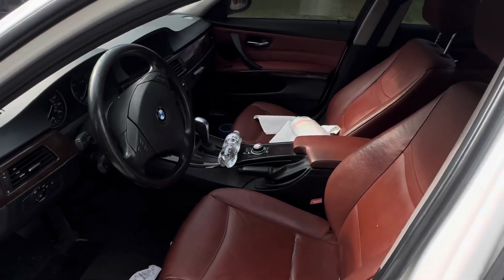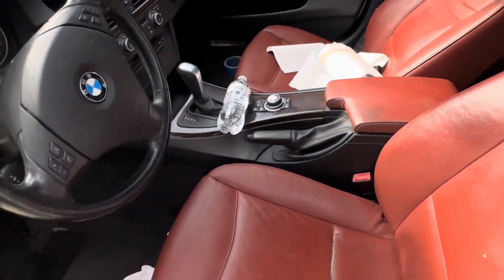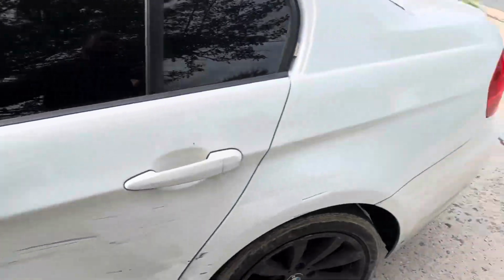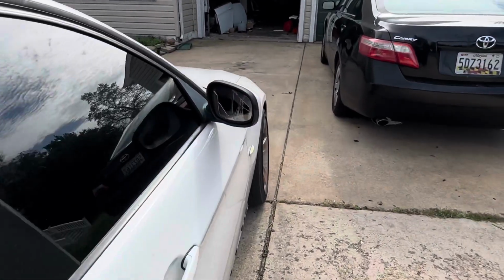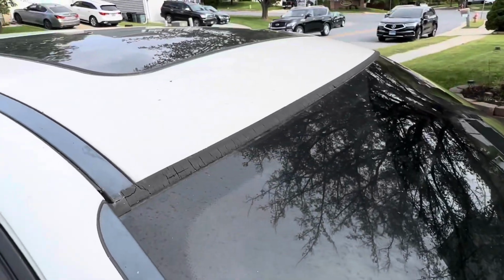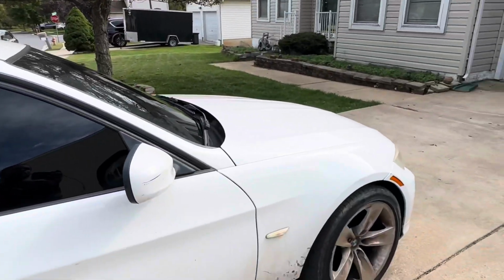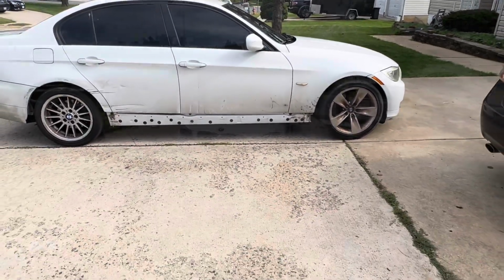Right here you can see the interior is pretty much, I don't know if that's red or burgundy, but it looks really good with the black. And right here you can see this piece is missing as well, and we have another missing piece right here. And also I think on this side we got like a broken mirror, so we'll get another mirror for that. That one is broken, so I'll get a new one. And this thing, I'm gonna replace that as well. So with all that being said, I'm gonna head to our local junkyard to see whatever I can find. I'll update you guys from there.